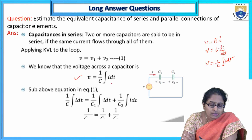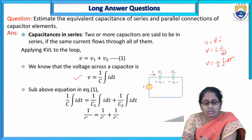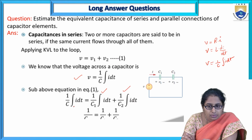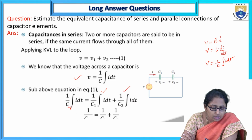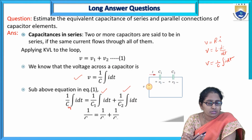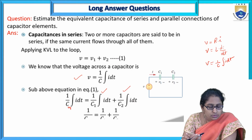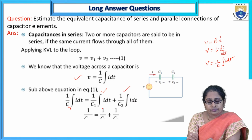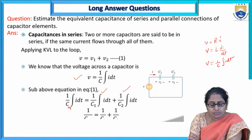So consider that V is equal to 1 by C integral of I dt. Here write down what is V1, what is V2. V1 is given by 1 by C1 integral of I dt, because the current in the circuit is the same, and V2 is given by 1 by C2 integral of I dt, right? And V is given by 1 by C equivalent, the total or equivalent C, integral of I dt. So that is how we substituted.